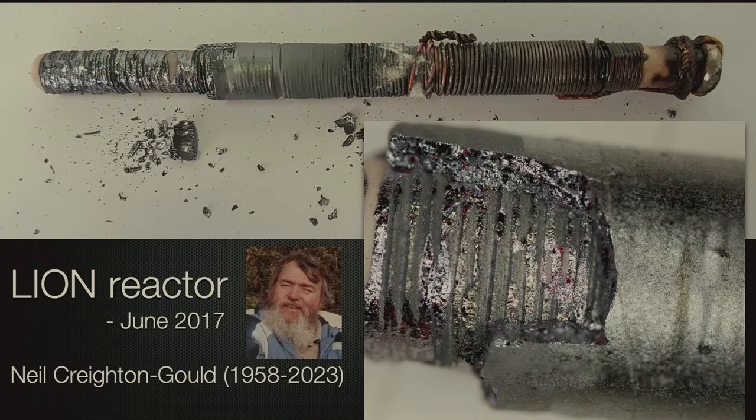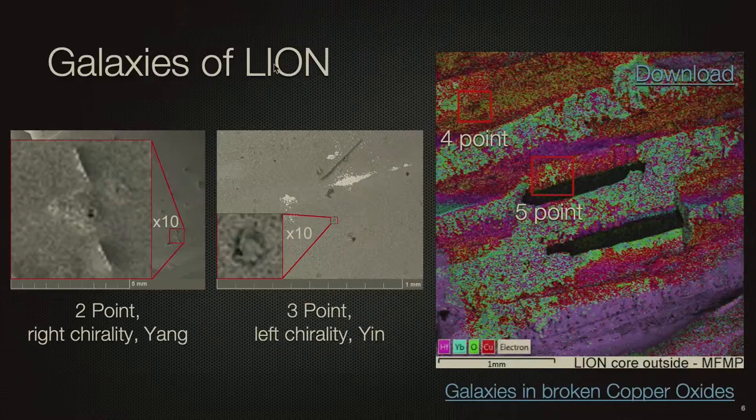But it was very fortuitous that he did, because it revealed something when I looked at it. And I thank Lion for having the courage to share this with the MFMP and to let me have a look at it. Because on there, we found this two-point spiral galaxy that I refer to as right chirality, because it looks like it's spinning to the right, and it's a yang. It's a yang because it appears to have broken matter up in the center in these two spots. And I may be wrong about that, but that's my current hypothesis.